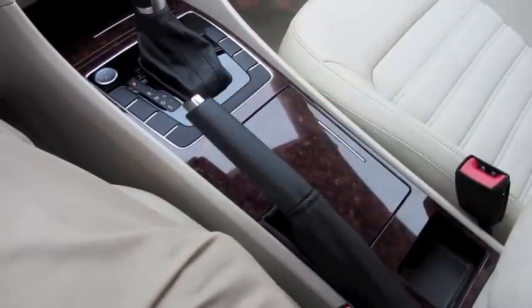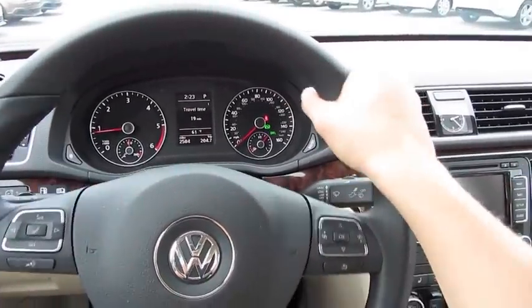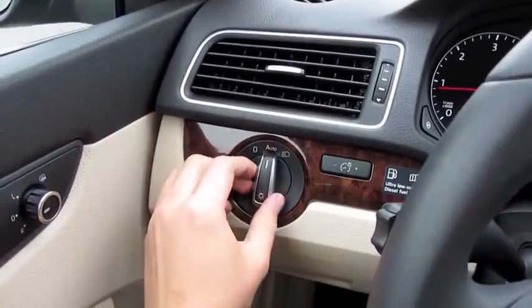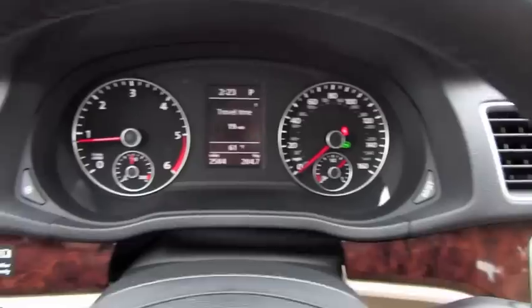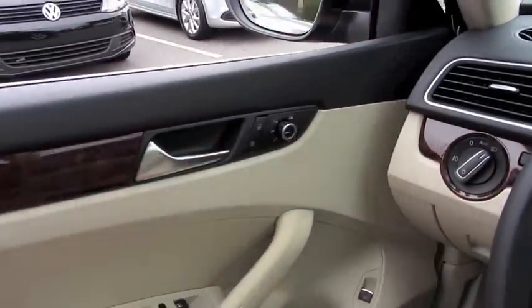Leather stitched e-brake, leather wrapped steering wheel, nice and smooth, side bolster and grip extensions, and let's go ahead and cut on the headlights, fog lights, as well as the hazards. All four windows are fully automatic. And let's go ahead and check out the exterior, shall we?